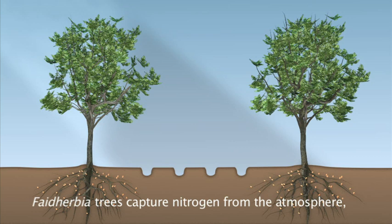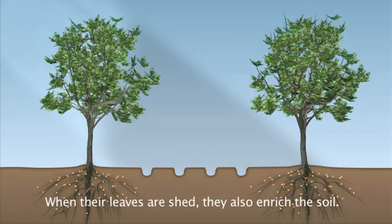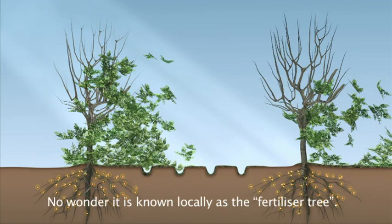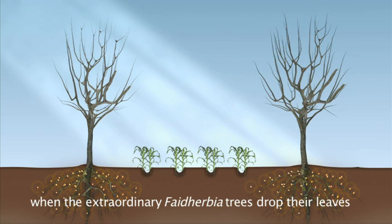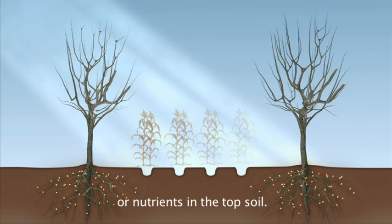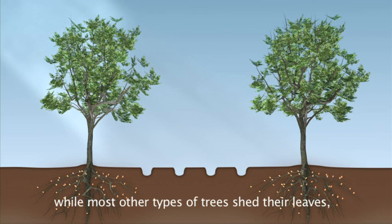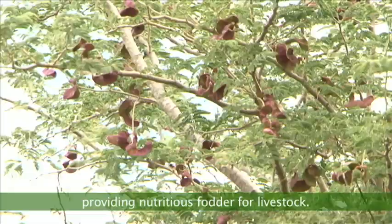Faidherbia trees capture nitrogen from the atmosphere and fix it through their root nodules. When their leaves are shed, they also enrich the soil. No wonder it's known locally as the fertilizer tree. And uniquely, it's in the growing season when the extraordinary Faidherbia trees drop their leaves, allowing gentle sunlight through to the crops. The tree's deep tap roots reach for the water table and do not compete for moisture or nutrients in the topsoil. In the dry season, while most other types of trees shed their leaves, Faidherbia sprouts new foliage and its canopy shades the ground. Seed pods are formed, providing nutritious fodder for livestock.